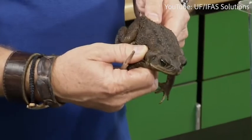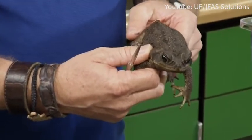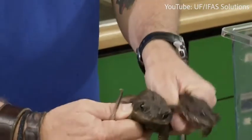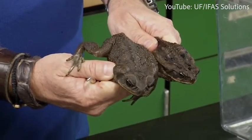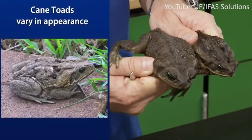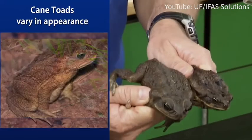There's going to be individual variation. You have to keep that in mind when you're identifying toads, that one toad does not look the same as another. You can see some distinct differences in how these two toads look. The one in this hand has mottling and spots on its back that are obvious, whereas this one does not. So they're individuals, just like no two people look exactly alike. The same thing is true for toads, so appreciate that.